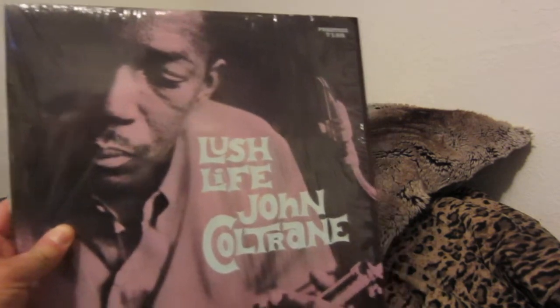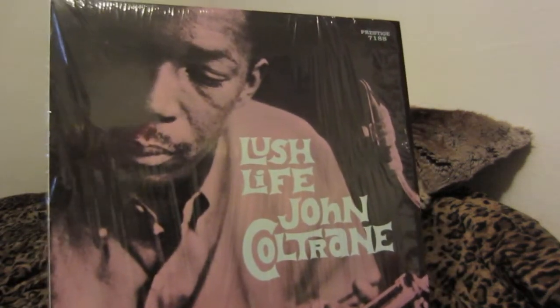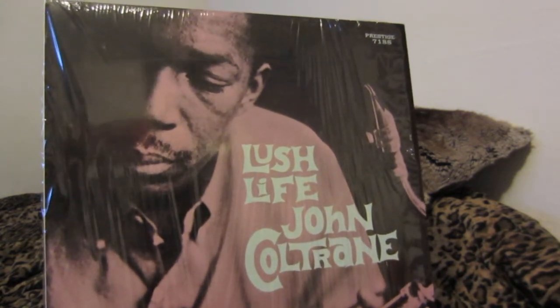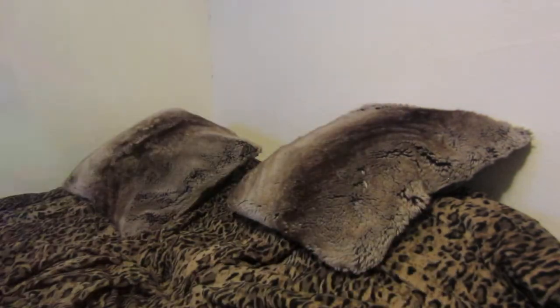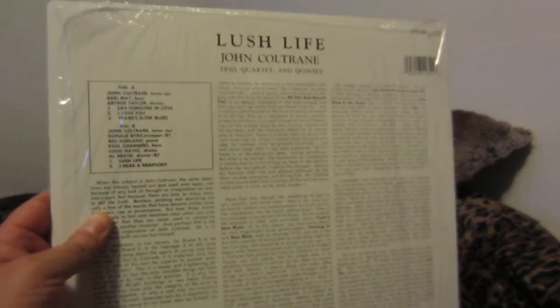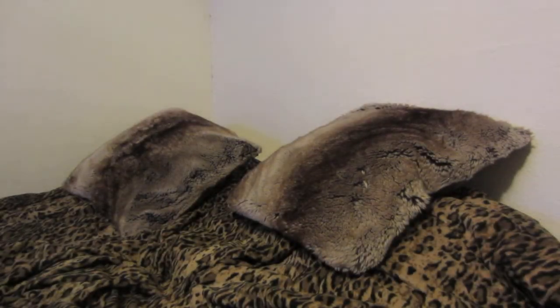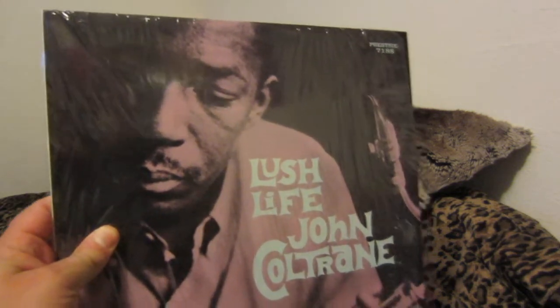John Coltrane's Lush Life, and I did miss the boat on the Craft Recordings one. I wouldn't even pay $100 for a record anymore unless it was like a box set or something. So way out of my price range and what I'm willing to pay these days. But this is an OJC edition. Not sure when this was made and released. It is digitally sourced, but it does sound pretty good despite the fact.